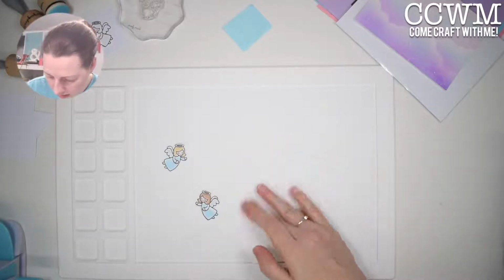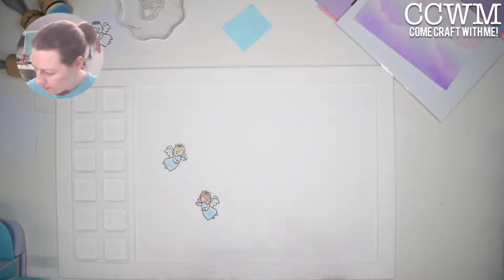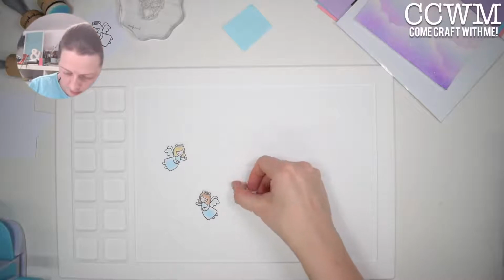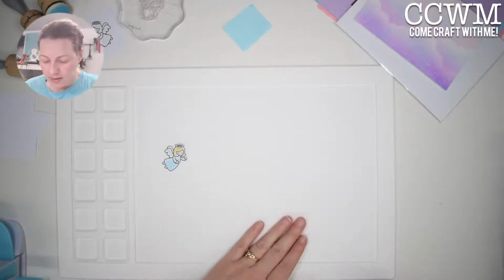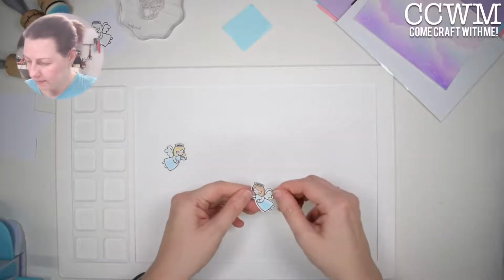All right, so it does get little flakes and little strands of paper that just come off whenever you're die cutting. It sticks to it and makes it a bit, yeah, I don't really like it like that. I think this is the kind of thing that will annoy me.